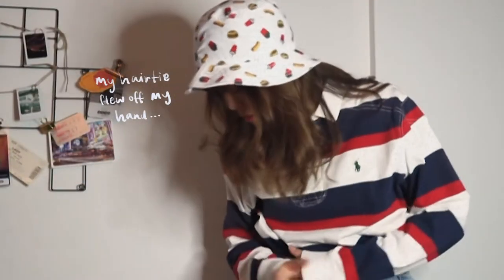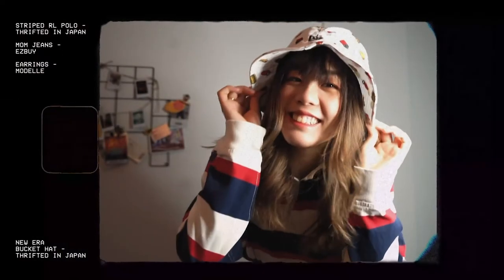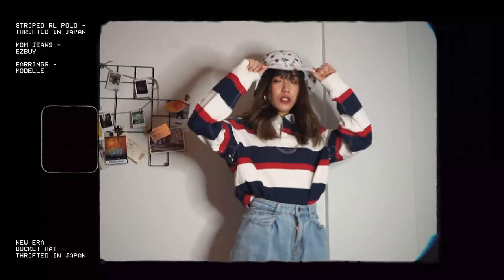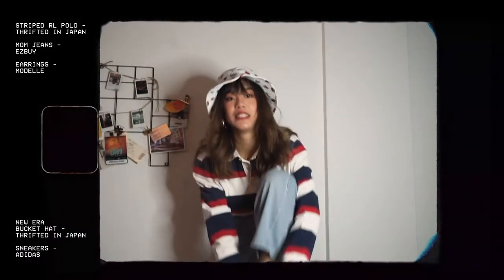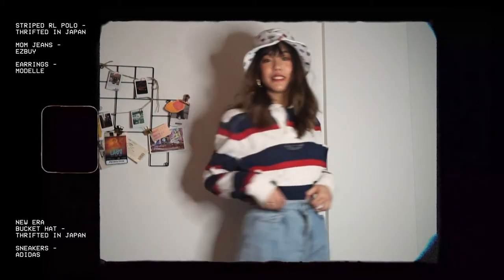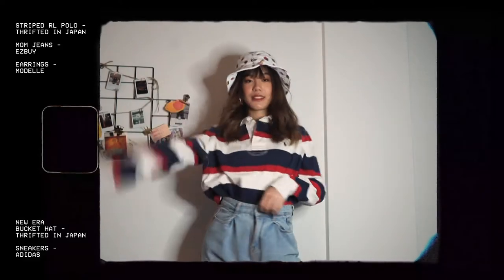I got this because, okay, one, I didn't have a bucket hat, and I thought, why not spice things up a little bit with a colorful, fun bucket hat, you know, that you could just put on anytime and live life. No, but I threw it on with this top because the red and the white kind of matched the red, white, blue stripes on the top. And yeah, I thought it kind of looked cute and a little bit more fun rather than just your typical polo tee tucked into jeans and white sneakers kind of look.